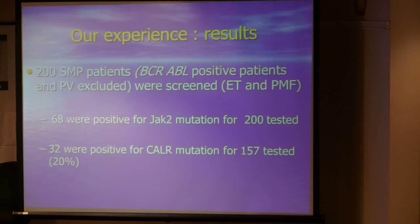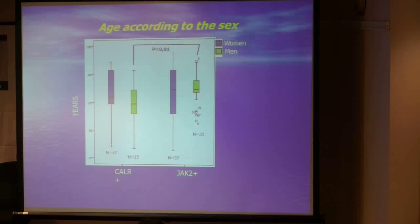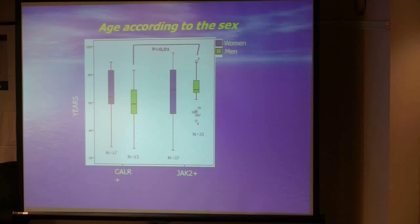Here are the data. Out of 200 patients, we had 68 positive for JAK2 and 32 for calreticulin. What was our surprise is that we looked at the age and we realized that the age association with the mutations is related to sex, without explanation so far. As you see, we know that calreticulin patients are younger than JAK2 mutated patients. But actually what you can see on this slide is that this is true only for males, the green bars. And we just don't know why. But that's surprising.